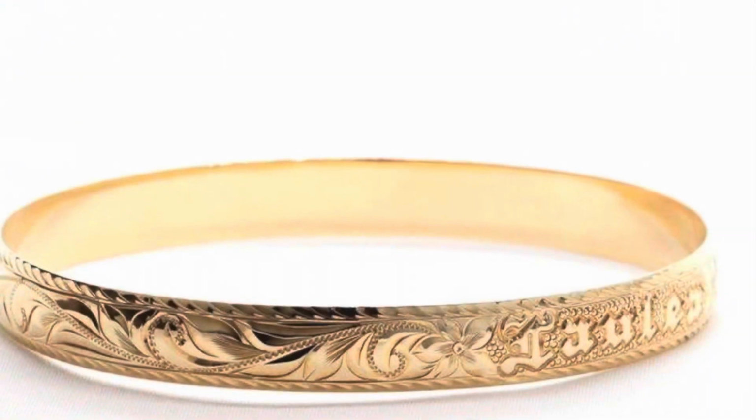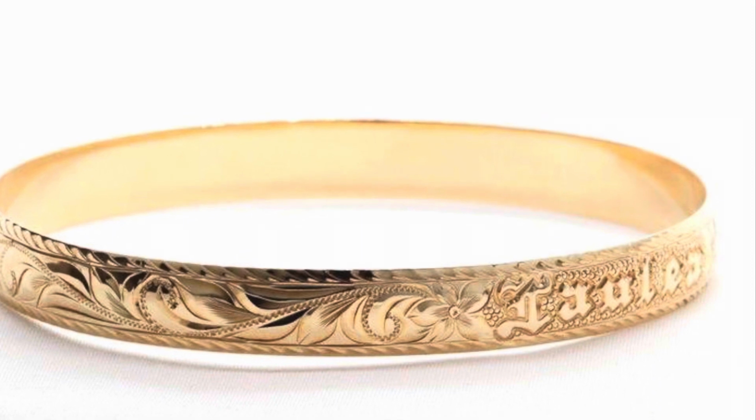The Hawaiian tradition originated during the 19th century when Queen Emma and at that time Princess Lili'uokalani attended Queen Victoria of England's Golden Jubilee and were presented with gold bracelets engraved with their names.